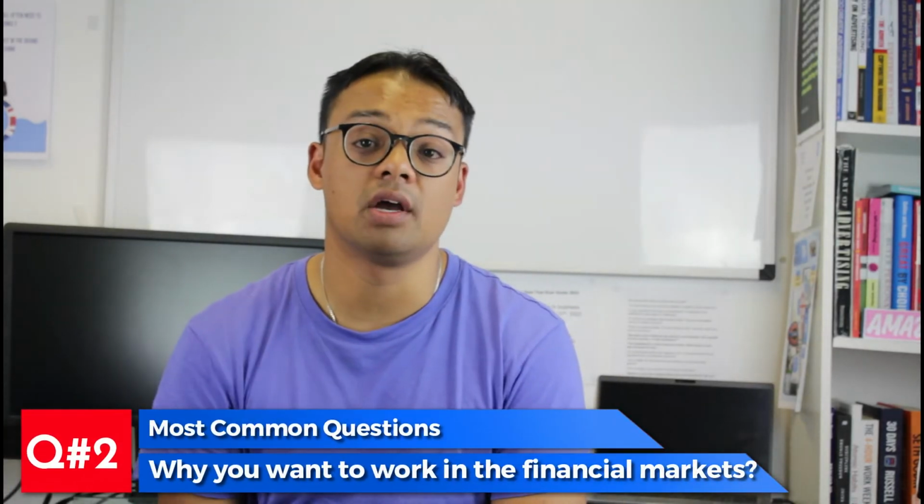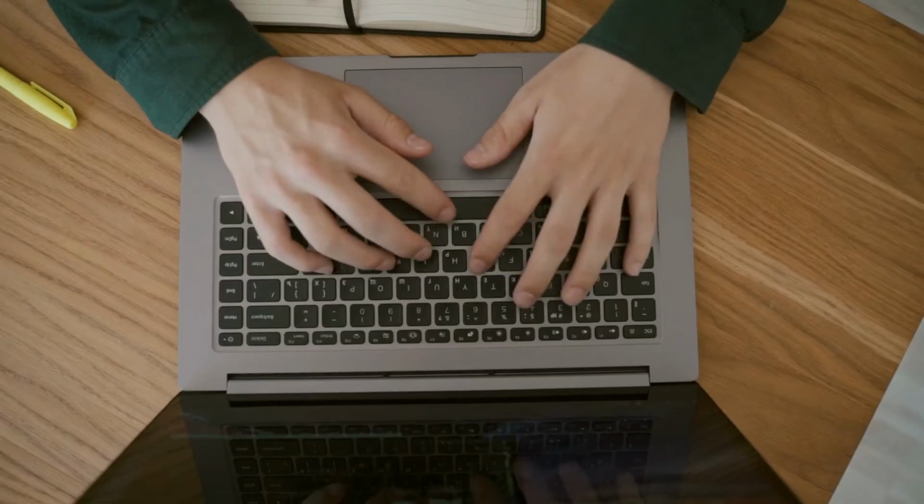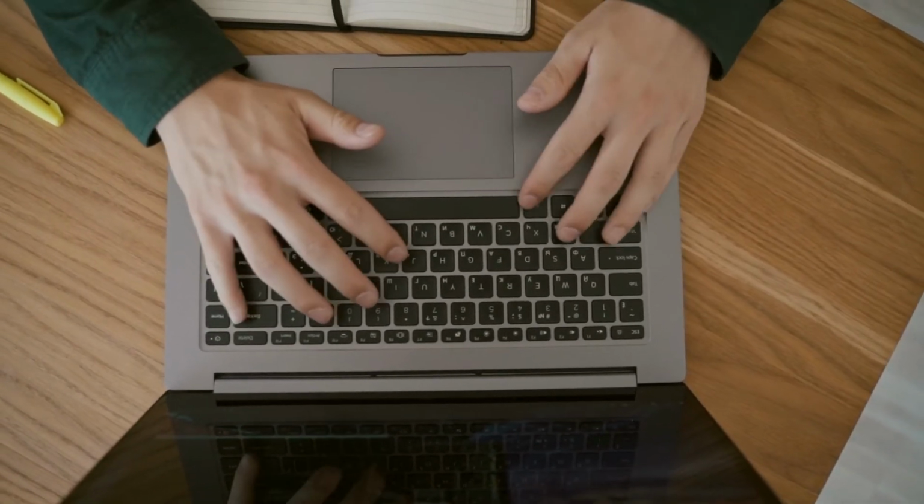Question number 2, why do you want to work in the financial markets? Now this is really relevant for people who maybe don't have a lot of knowledge about the financial markets. I tend to find when I've worked with candidates over the years, some people are just attracted to the financial markets because as a graduate they realise that there's lots of money that could be made in finance, and also there are people who have probably been trading and know about CNBC and Bloomberg and the Wall Street Journal and so on and so forth because they've been interested in it since they were 14.